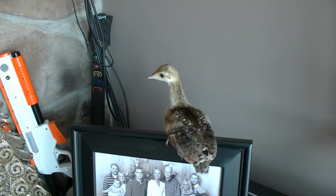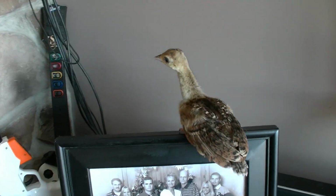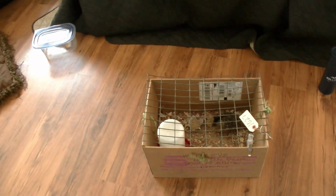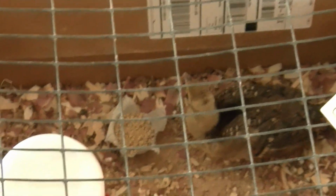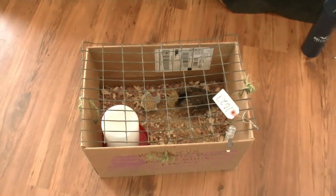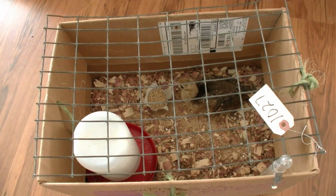But I'm going to go ahead and feed it, give it some water, and so yeah, I just got its food and water. It's just sitting in there. I know it's a small box for it, but I get it out a lot. It's not in there very much throughout the day, so it's all right. It gets a little bit bigger and I can leave it outside.